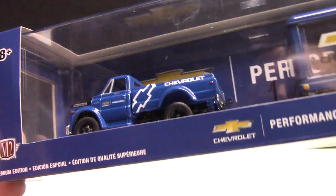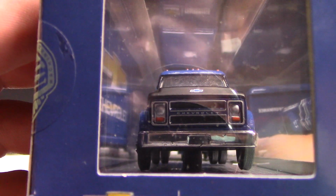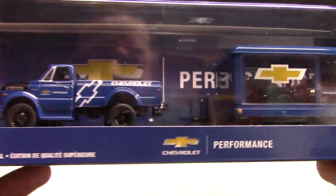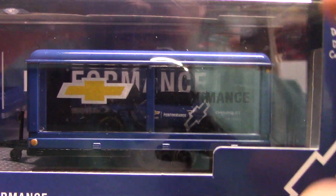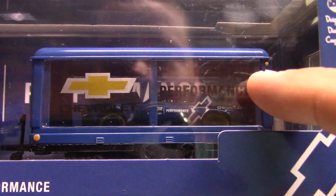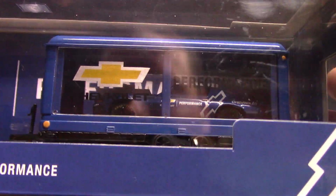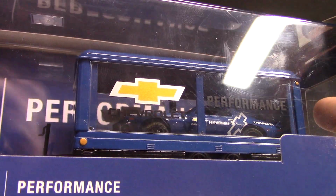You got the hitch, obviously, to put your trailer on. Very cool. Absolutely stunning detail. You can see the dually rubber tires. And the trailer. I actually haven't seen too many of these. I might have to crack this case open just to take a peek, but I would assume the trailer is probably plastic just with a metal base, just like how Greenlight does it, but very cool.